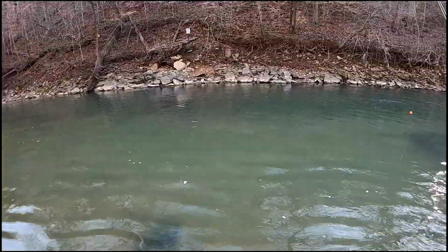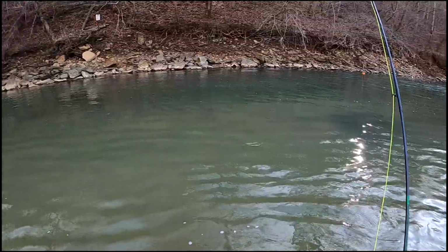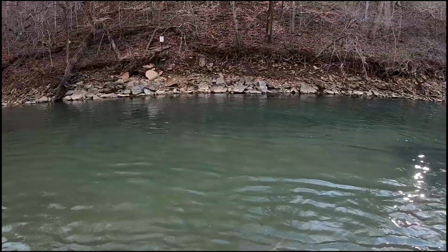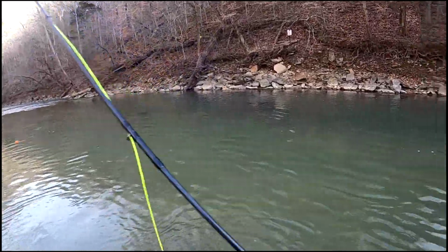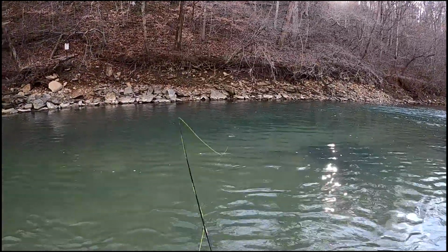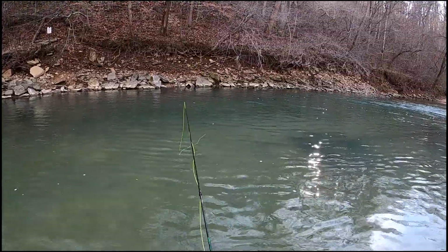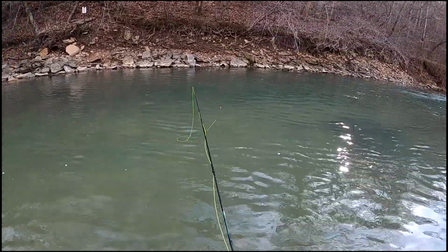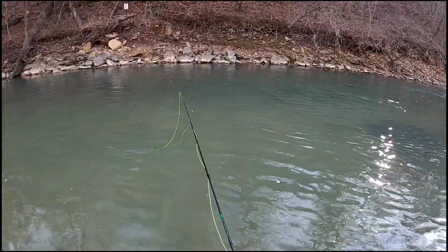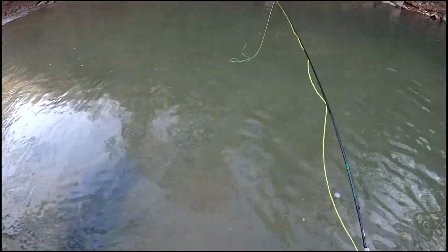Alright guys, we're gonna ease out here because it looks like a pretty good little spot, and I caught some fish here last time I was here. So the thing is, it's a lot more shallow now than it was last time, and clearer. I really don't want those fish to see me before I even get a chance to catch them. Do a roll cast right out there. Yeah, we're gonna have to get out a little further into that main run there.